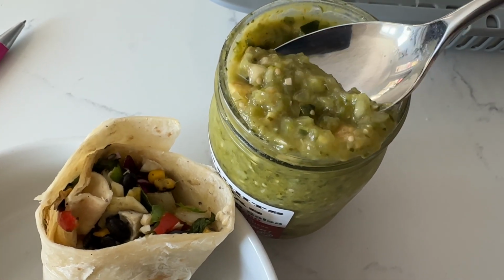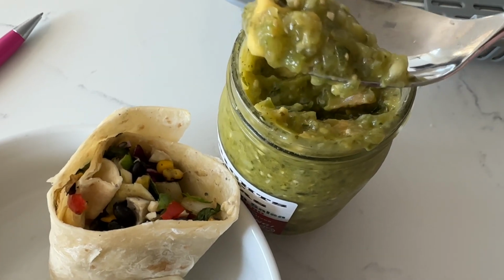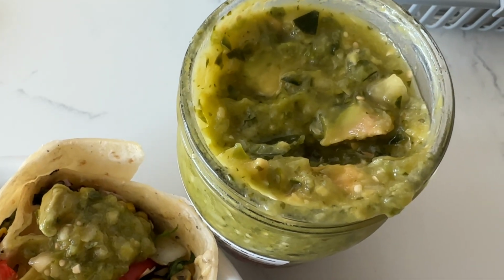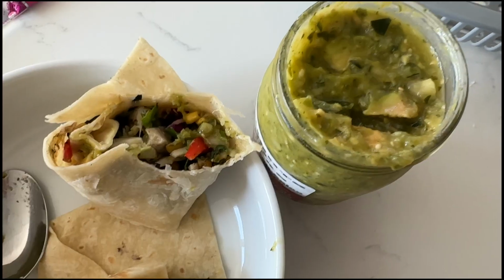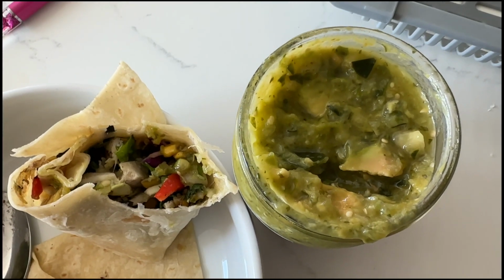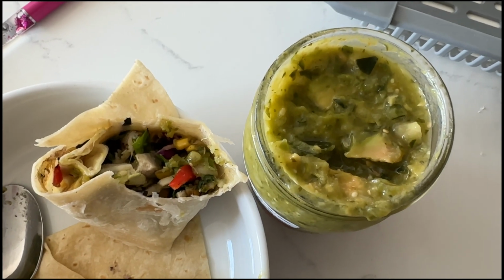Whoa, you can see the seeds and you can also see the avocado. That is so good. Okay, let's try this. Yeah, there's real avocados in this sauce. It is so good, guys. Medium to high level spicy. Scale 1 to 10, probably a 6.5 to 7, so it's pretty spicy.